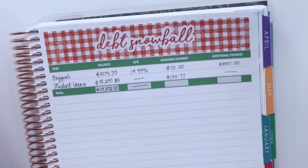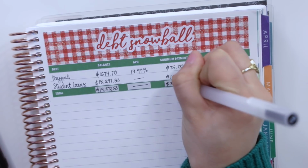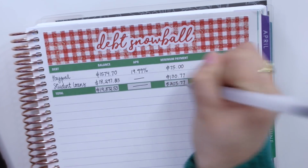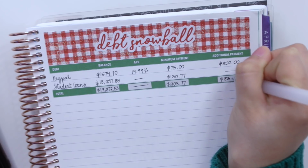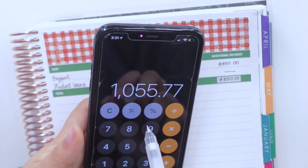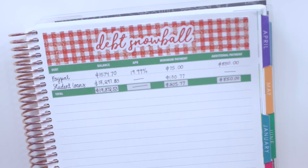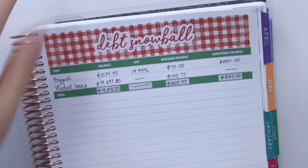For my minimums, I paid $130.77 plus 75, which is $205.77. And then my additional payment was $850. So in total this month, I put $1,055.77 towards my debt, which is a really good amount, and I'm glad that I was able to do that at the very end of the year.